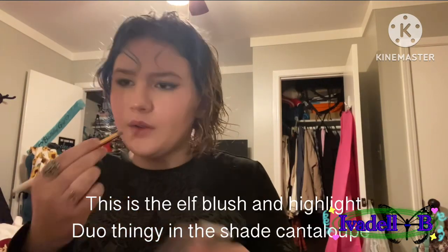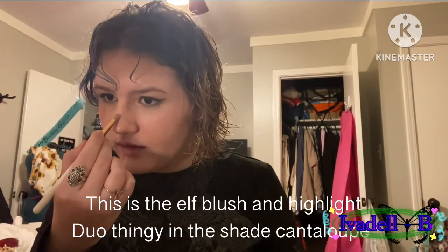This is the Ilia multi-stick in the shade At Last. I think this is the mini version. Should just slap it on there. But I don't feel like getting one.